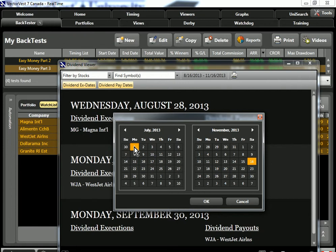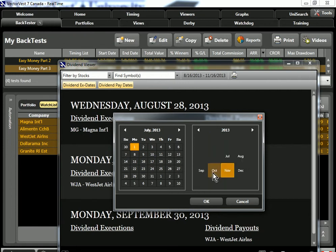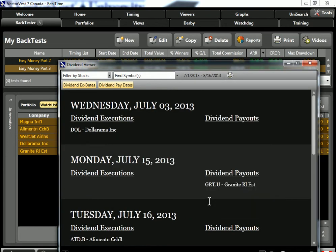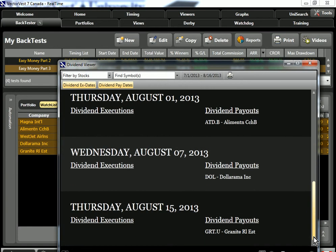So I'm just going to look back from, say, July of this year through the current time frame, so a little bit around a month. And you can see when we had dividend execution dates as well as dividend payout dates. The most recent being that stock GRT, which did just pay us yesterday on August the 15th.